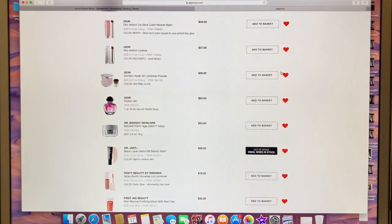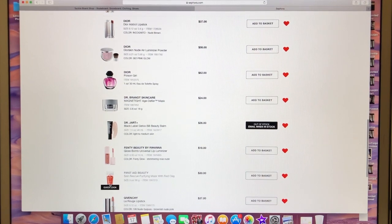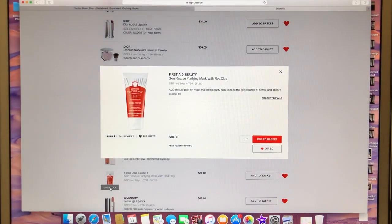I have this mask here. This has probably been on my wish list for maybe a year now. This is the First Aid Beauty Skin Rescue Purifying Mask with Red Clay. It's a peel-off mask. It's supposed to be nice for the pores and to absorb excess oil. I don't have oily skin, I have dry skin, but I've tried many samples of this mask in the past and I really like it. It doesn't hurt when you peel it off.